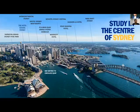I just wanted to quickly show you the 3 campuses of the hotel school. First of all is Sydney, which is our largest campus. We actually started in Sydney in 1989, so we are 32 years old in Sydney, right in the heart of Sydney on Phillip Street, only a short walk to Circular Quay, about 400 metres, very, very close to the Intercontinental Sydney.